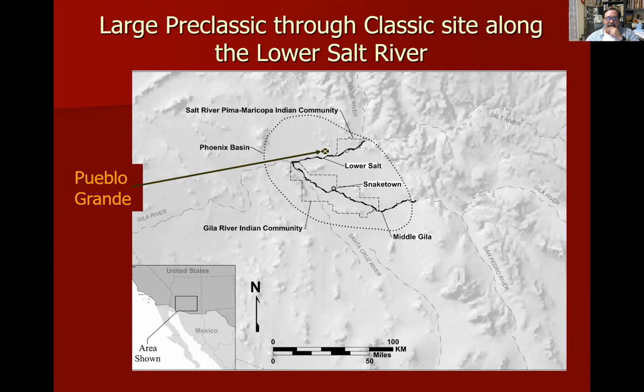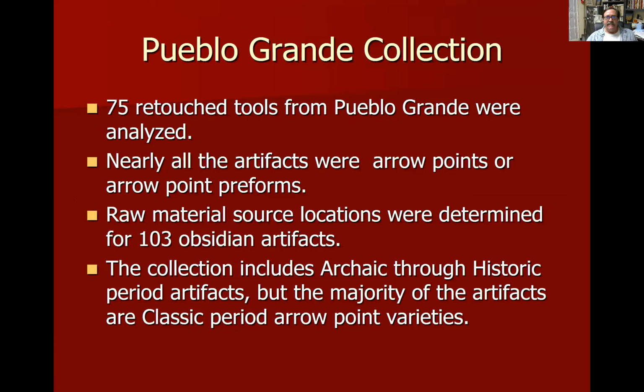And I'm going to talk about an analysis that we did that included roughly 75 retouch tools in the collection that's accumulated from the site over the course of nearly the last 100 years. Almost all of these points, as is generally the case in this part of the world, are arrow points or arrow point preforms. Other types of tools such as scrapers or bifacial knives are remarkably rare in the Phoenix Basin, and the vast majority of retouch tools are usually arrow points or preforms.